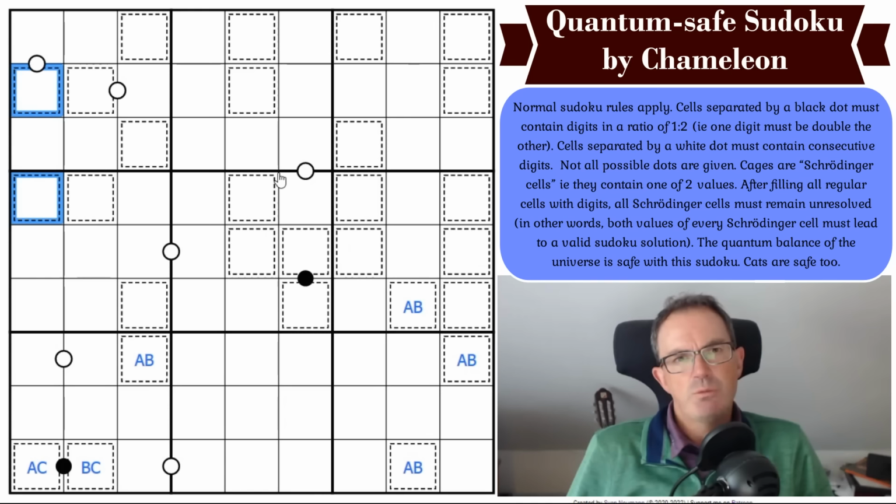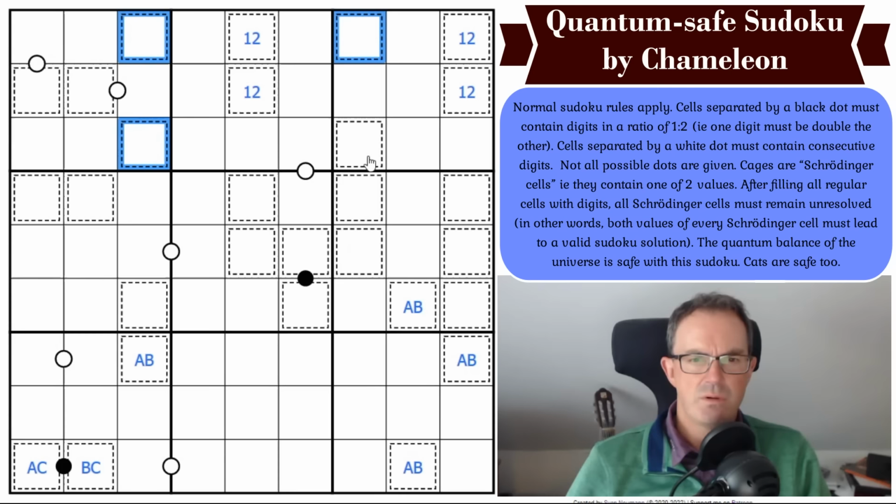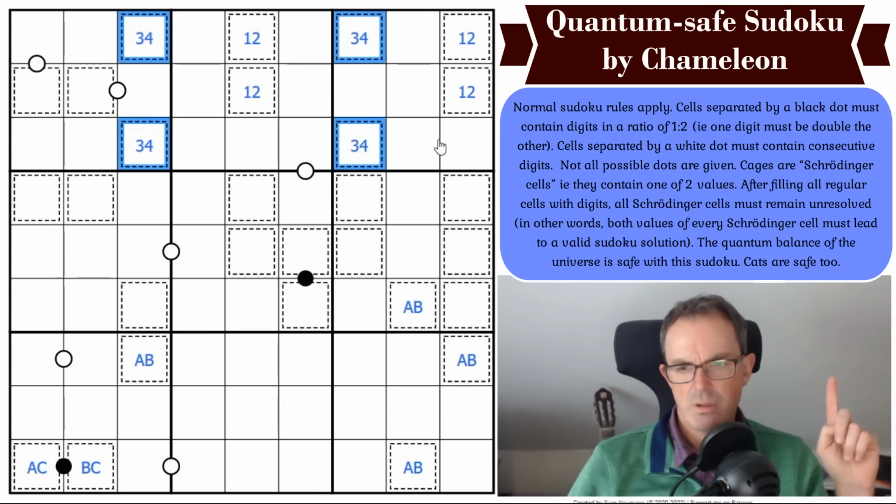I don't even know how to explain this properly. Let's imagine these two were a 1-2 pair, like that. And these two were a 3-4 pair, like that. Is that what I'm going to be left with in this puzzle? Because the thing that makes me question whether that could be true is the wording of the instructions.